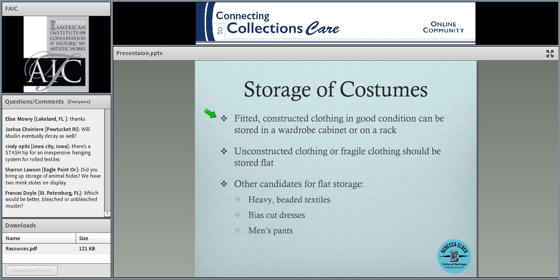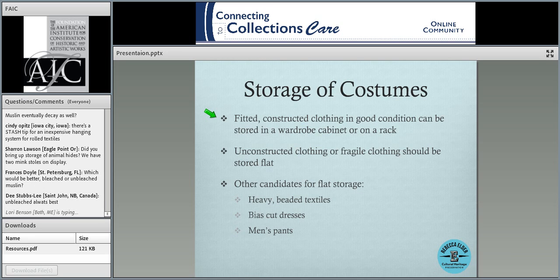So for costumes, for fitted constructed clothing, think Western clothing, dresses, jackets, blouses, that kind of stuff in good condition can be stored in a wardrobe cabinet or on a rack. If you have things that are unconstructed or fragile, unconstructed, I'm thinking like kaftans and kimonos and things without a lot of structure, that is what you want to store flat.